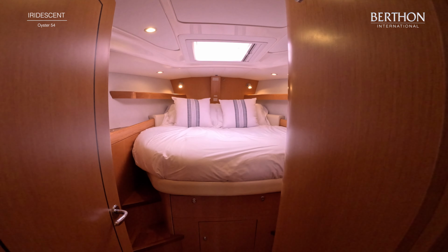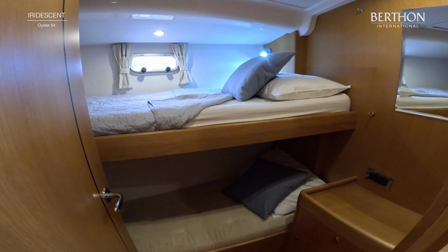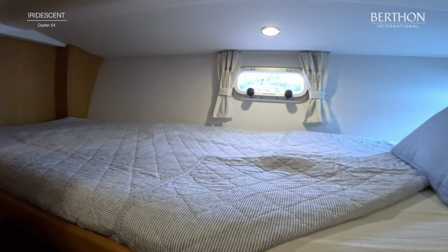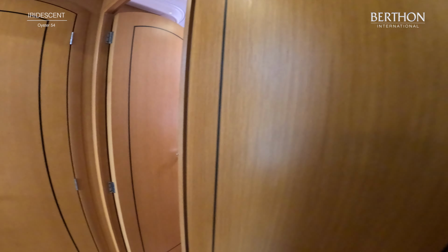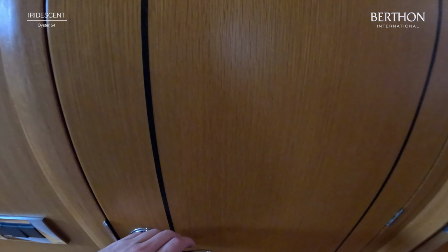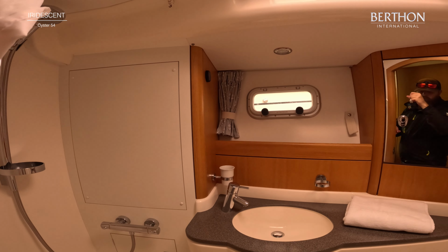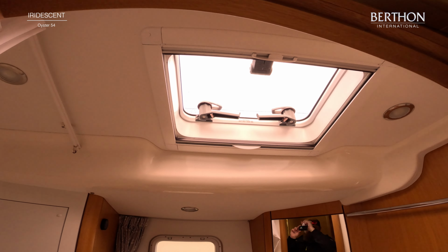Aft of this, on starboard, we have a twin Pullman cabin. 2 good-sized bunks. Again, a very cosy cabin with ample stowage. And then serving both those cabins, we have the forward heads compartment on port. Again, there's oak and GRP finish there. Good sized separate shower stall. Should mention obviously both fore and aft electric flush WCs also.